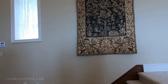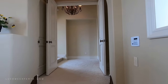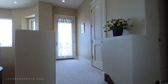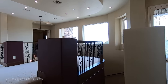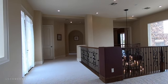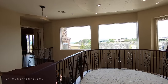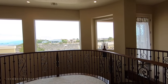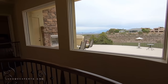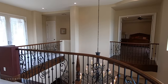Okay, so as we come upstairs, here's a landing. As we come up on the landing, we have stairs to go here. Go out here to the balcony. And over here, I guess we'll start off on this side. See what we have here. So this is pretty interesting. Not too sure what this is called. So the master's on that side.